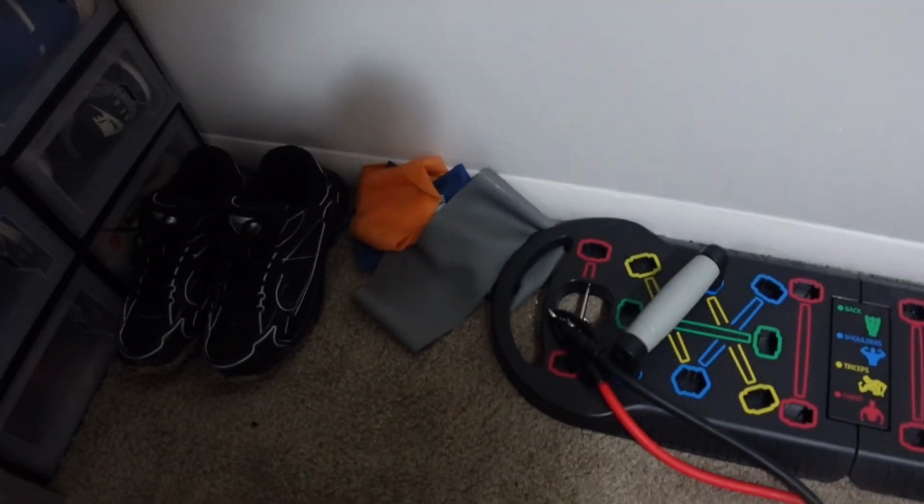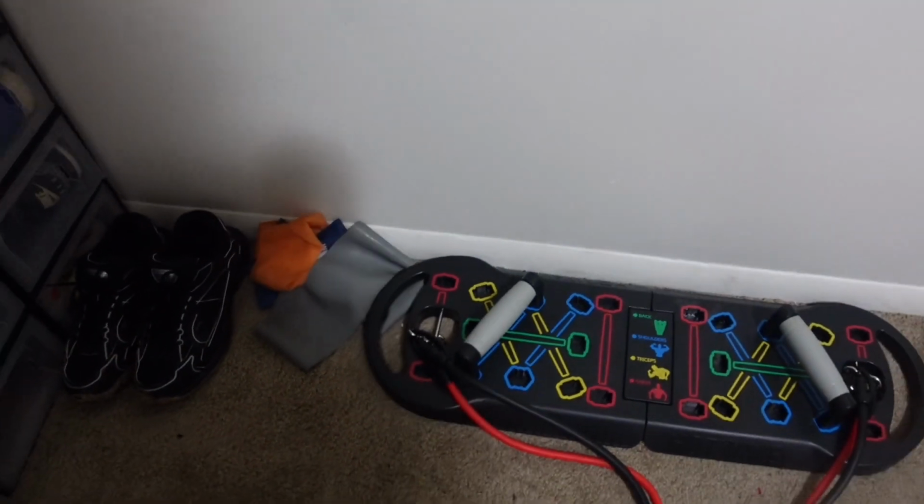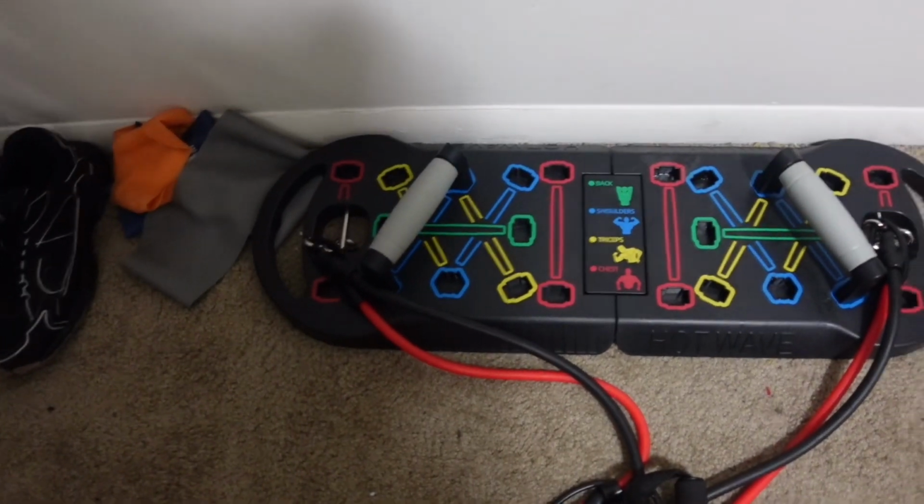Got some workout equipment. The light stuff is these resistance bands right here. I need to get some heavier ones. But then I got this push-up board over here. I'm trying to work on getting some more home workout equipment, so I might go get a pull-up bar later today. I might do that. And then I want to get some adjustable dumbbells.